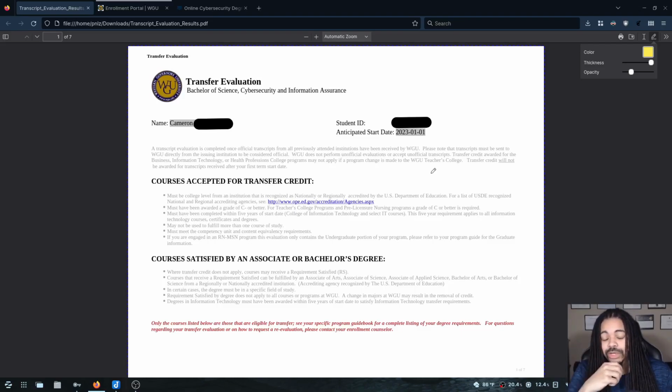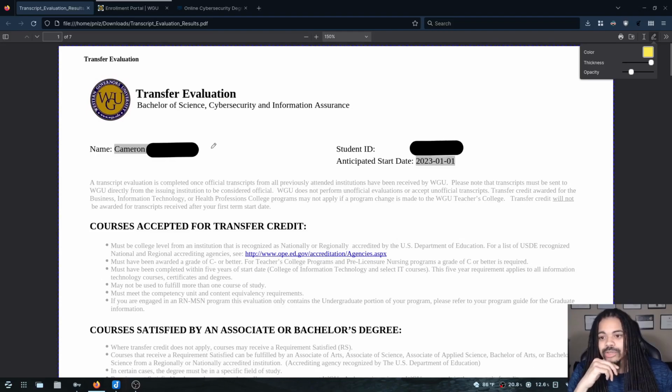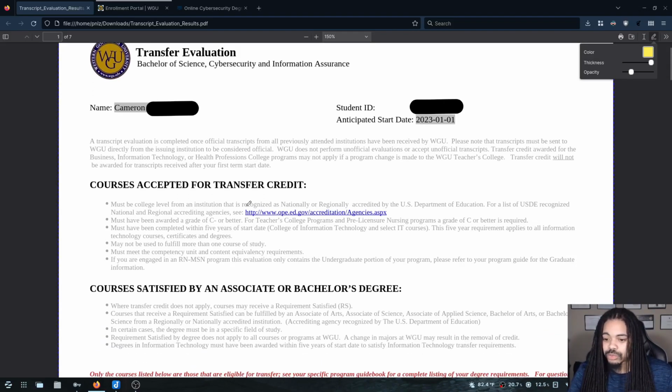If you've never seen the transcript evaluation, this is what it looks like. I'm going to zoom in just a little bit here. Every time you submit your transcripts, whether it's SophiaStudy.com, your associate's degree, whatever it might be, you should get this back, and it will basically tell you how close you are, how many courses you've done, what they accepted, what they didn't, stuff like that. So let's run through this real quick, and then I'll show you the enrollment portal, which will show you where I am with WGU.